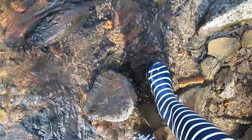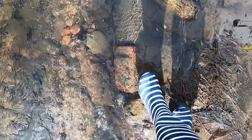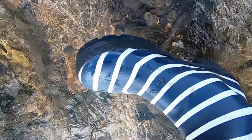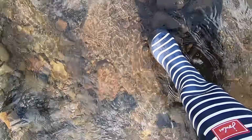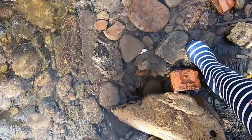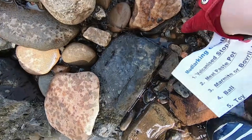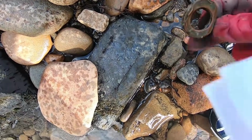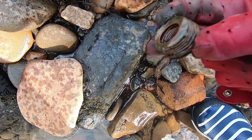Something green there. Just a green stone. Oh no! I've just developed another hole in my wellies. I'm going to have another wet foot. Oh well, it'll keep me cool, stop me overheating. There's a little bit of... that's the bottom of a light bulb, do you think? Like some washers all joined together.